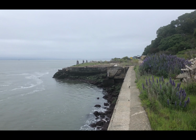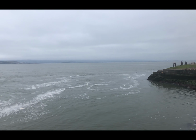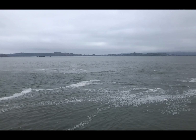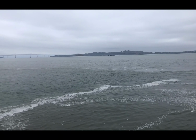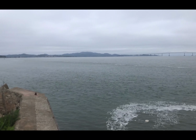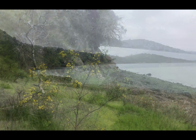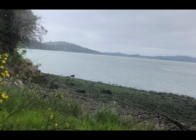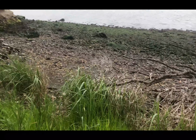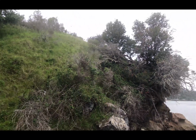Now we've hopped over to the northern end of the campus, and you're looking out across San Francisco Bay over to the East Bay, and you've got the Richmond Bridge over there, just to give you a sense of place. And we're standing out on the edge of an area that was filled and seawalls were put in to create a dock area and a working area. That's sort of falling apart right now, but if you go just a little bit further along, you can find your way down to a more natural shoreline.